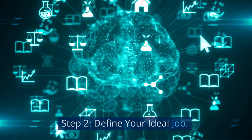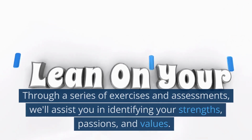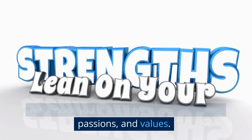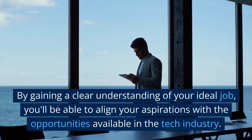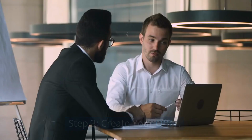Step 2. Define your ideal job. Next, we delve into clarifying your career goals. Through a series of exercises and assessments, we'll assist you in identifying your strengths, passions, and values. By gaining a clear understanding of your ideal job, you'll be able to align your aspirations with the opportunities available in the tech industry.